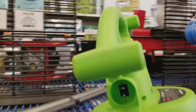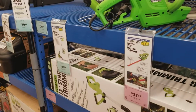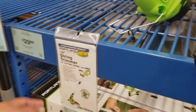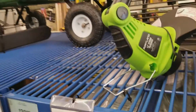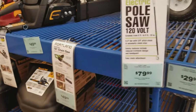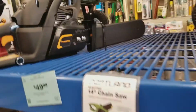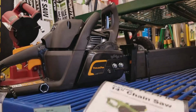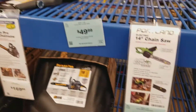Nice. The edge trimmer. I gotta get me one of these. String trimmer. For $29.99, it's not that bad. Electric chainsaw. They don't have any in stock, but I guess they'll probably have some. I've seen these in other stores. Not too bad for the $49.99.